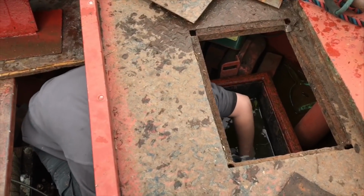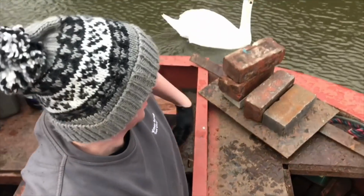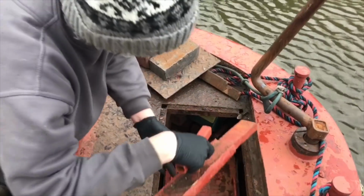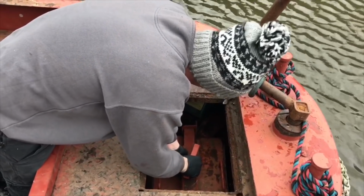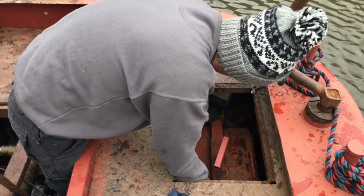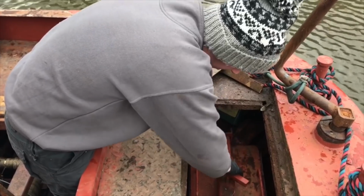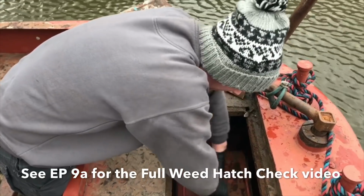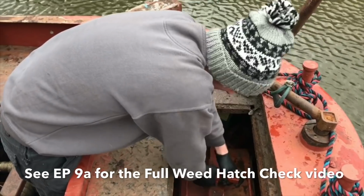Can you feel anything? Thankfully, nothing at all. Freezing cold. Look how far my arm's gone. I'm freezing. Pop this back in. Dave. Screw it back down. Now, thankfully, we've got the fire going nice and hot, so I'll be going there in a minute just to warm myself up again before we set off for the day.